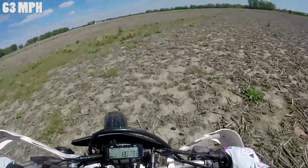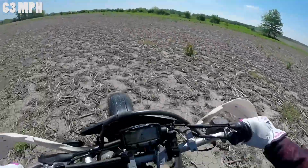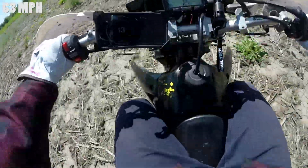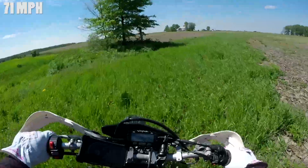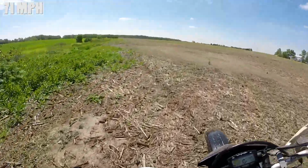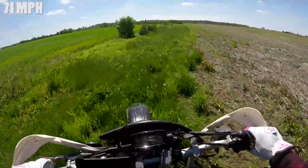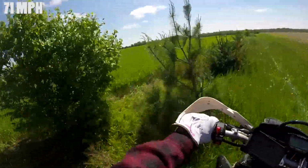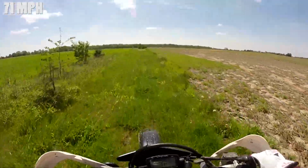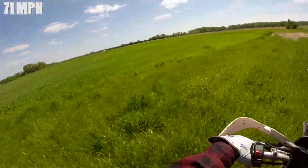All right, that was pretty intense. This says 71 top speed, and of course this is off-road top speed. I know this bike can do more, but this is off-road, and this is stock gearing on the E. I don't know what that compares to, like the stock gearing on the S or SM, the supermoto street models.